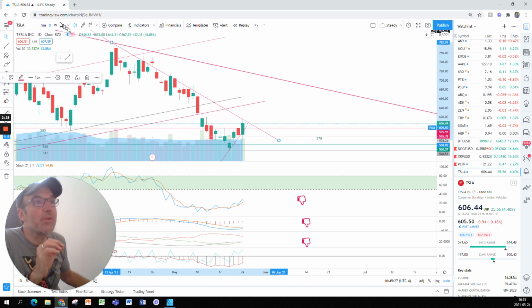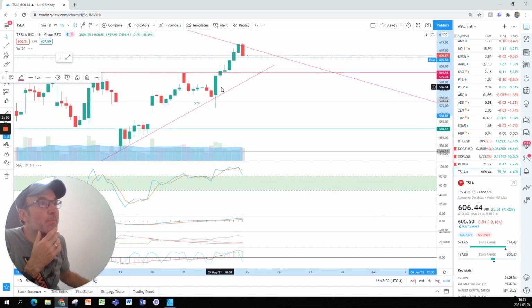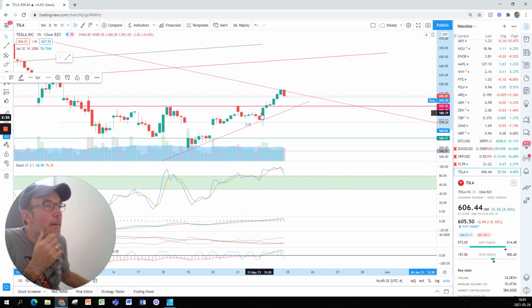Let's go back to the hourly chart to see in more detail what happened today. So the 9:30 candle is right here. We opened here at the bottom of the rectangle for a green candle. Then we went down low, underneath 578, then went up to 595 almost. So the first candle respected the 595 resistance.